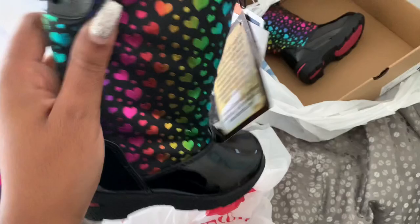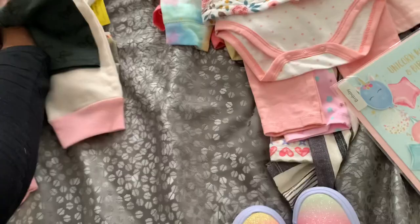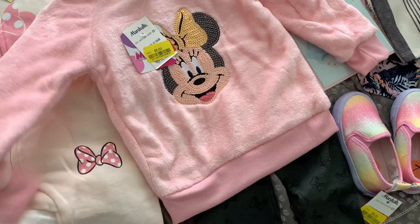I got her those, and then I grabbed her a few things from the Marshalls sale as well. So for next winter, I bought her a 3T, this really cute sequin Minnie Mouse two-piece outfit with the really soft sweater, marked down to $6. And then this one she can kind of wear now because it's 24 months, and she is leaving the 18 month size like next week, y'all, and going into 24 months.